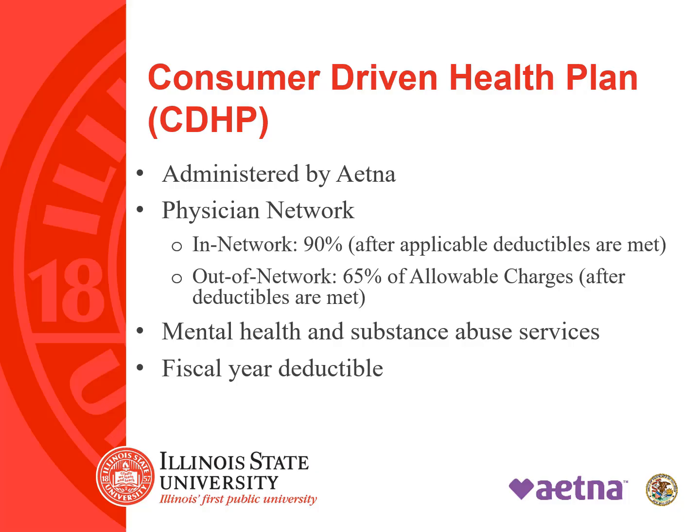An annual deductible per participant, which resets on July 1st each year, applies to this plan. After the deductible has been met, most services are paid at 90% up to an out-of-pocket maximum. When using out-of-network providers, a separate deductible applies and services are paid at 65% of allowable charges. Preventive care is paid at 100% without having to meet the annual deductible per participant when services are obtained through a network provider. Notification to Aetna is required for certain medical services in order to avoid penalties. The Consumer-Driven Health Plan also offers coverage for mental health and substance abuse services.